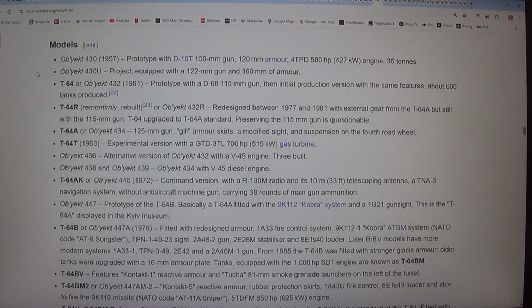160mm of armor. 3. T-64 or Object 432, 1961, prototype with a D-68 115mm gun, then initial production version with the same features, about 600 tanks produced. 4. T-64R, Remontirovannyy, rebuilt, or Object 432R, redesigned between 1977 and 1981 with external gear from the T-64A but still with the 115mm gun.